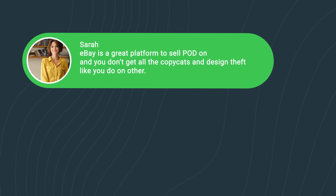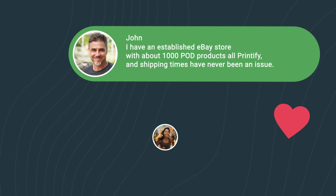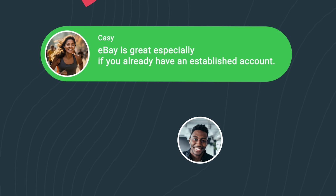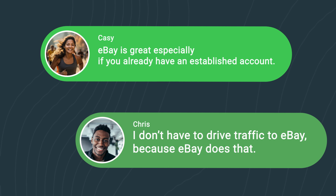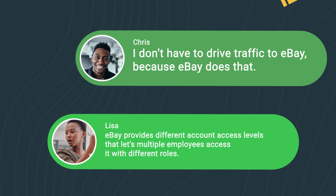So it's a win-win. I have an established eBay store with about 1,000 POD products, all Printify, and shipping times have never been an issue. eBay is great, especially if you already have an established account. I don't have to drive traffic to eBay because eBay does that. eBay provides different account access levels that lets multiple employees access it with different roles.